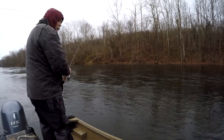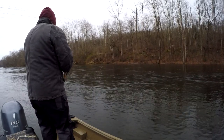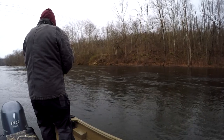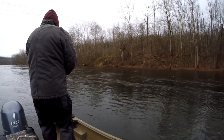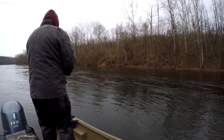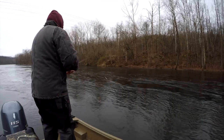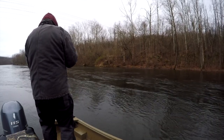Just kind of let it swing. I'm watching, make sure my boat doesn't go where I don't want it to go. Just let it swing in behind the boat and into the eddy. Try to keep your line tight. Keep it off the bottom. Water's pretty fast up here.